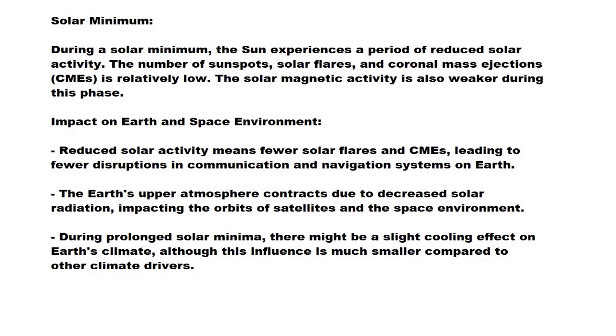Now, on the minimums, it's obviously just the opposite. Lower magnetic activity, and fewer disruptions in communications, etc. So it's interesting to see the difference between the maximum and the minimum of the solar cycle. And also, it can have a cooling effect. So if we go into a solar minimum, it might actually be cooler. We have been pretty hot recently.